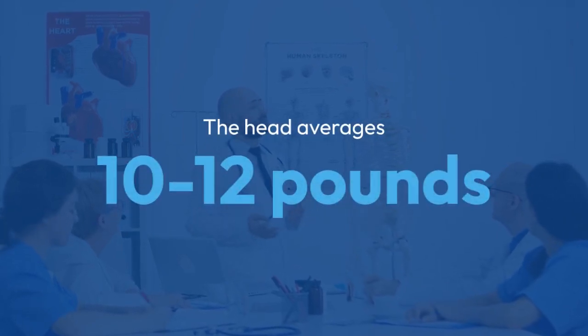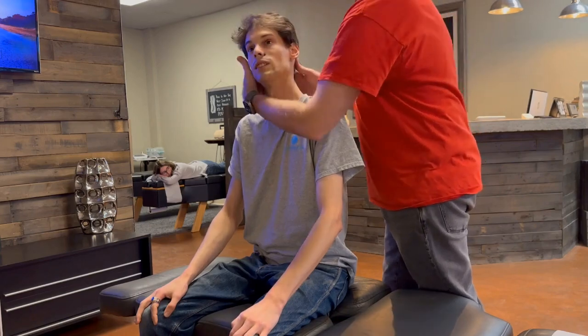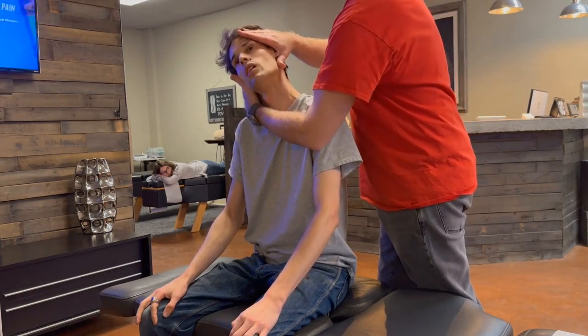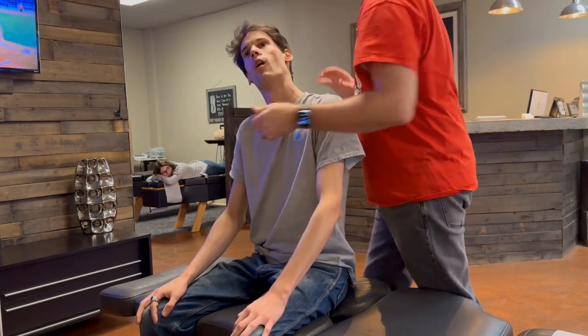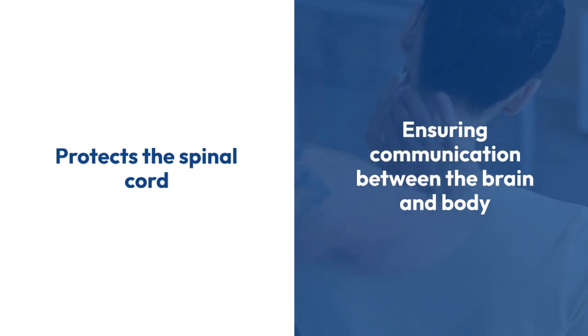The cervical spine supports the head, which averages 10-12 pounds. It facilitates various head and neck movements, including rotation, flexion, extension, and lateral bending. Additionally, it protects the spinal cord and nerve pathways, ensuring communication between the brain and body.